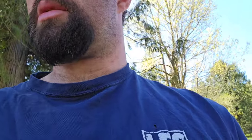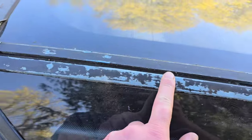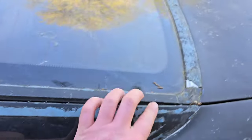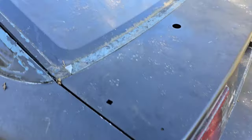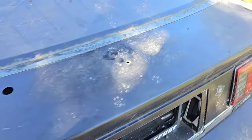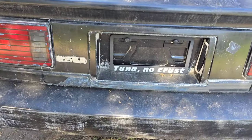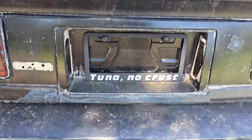The car needs paint. Somebody rattle-canned it and just left all the masking tape on here. We already started peeling some of the tape off. The taillights were just covered in tape. I mean, it was terrible. I hit the pop on this. I don't know if I can get this open and we can go through this car.